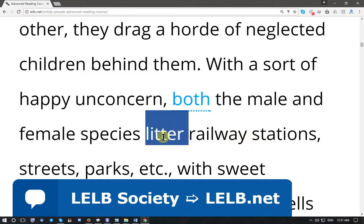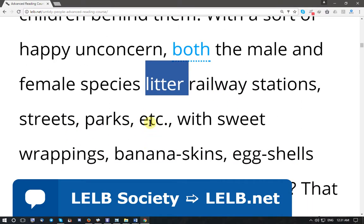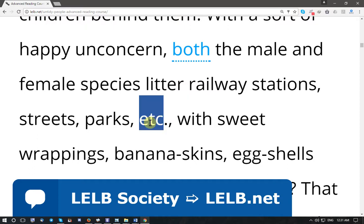Litter means to throw garbage and trash, particularly in public places, as we have here railway stations, streets, parks, etc. Pay attention to this, etc. In Latin it means and other. So do not put and before etc. because it would be redundant.